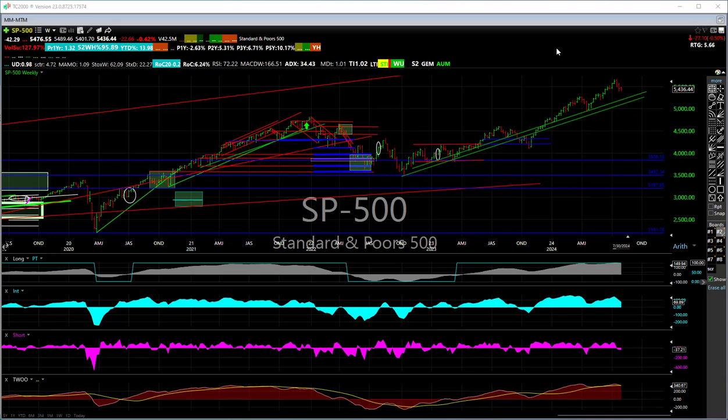This is the S&P 500 that we have here, and it's a chart that I've shared before. So basically, it's a weekly look, and each bar represents 1 week's worth of action. So we can see that we've been in this uptrend and still strongly in this uptrend. We are experiencing a little bit of a pullback.